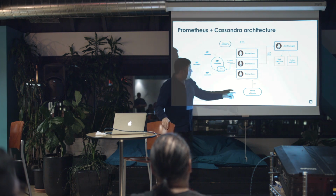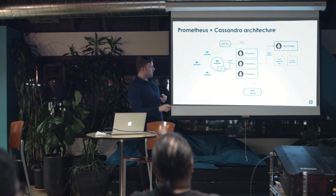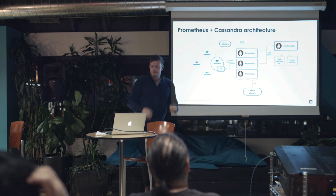And then you have web clients connecting to Prometheus right here, so that can be the Prometheus dashboard, Grafana, so on and so forth, and then pushing out alerts to Alert Manager, which then does whatever with them.